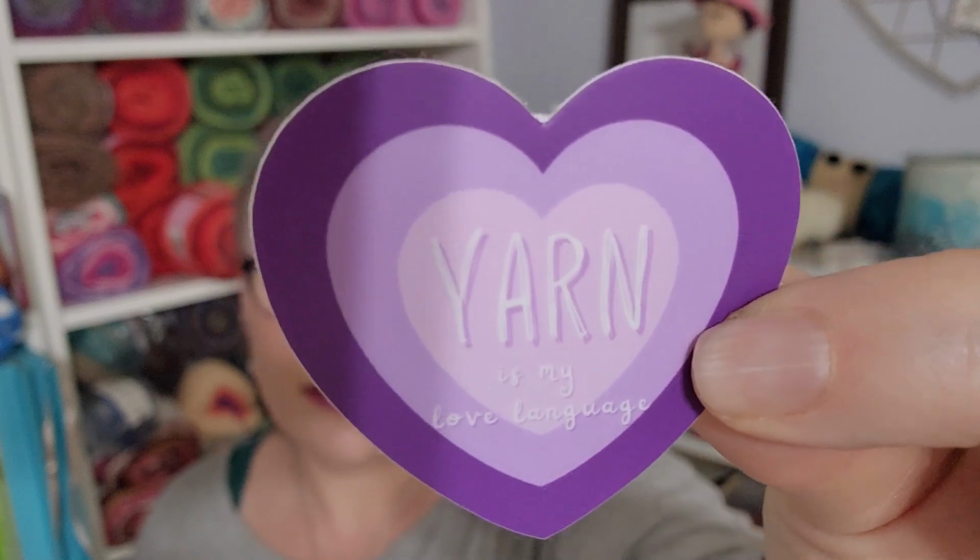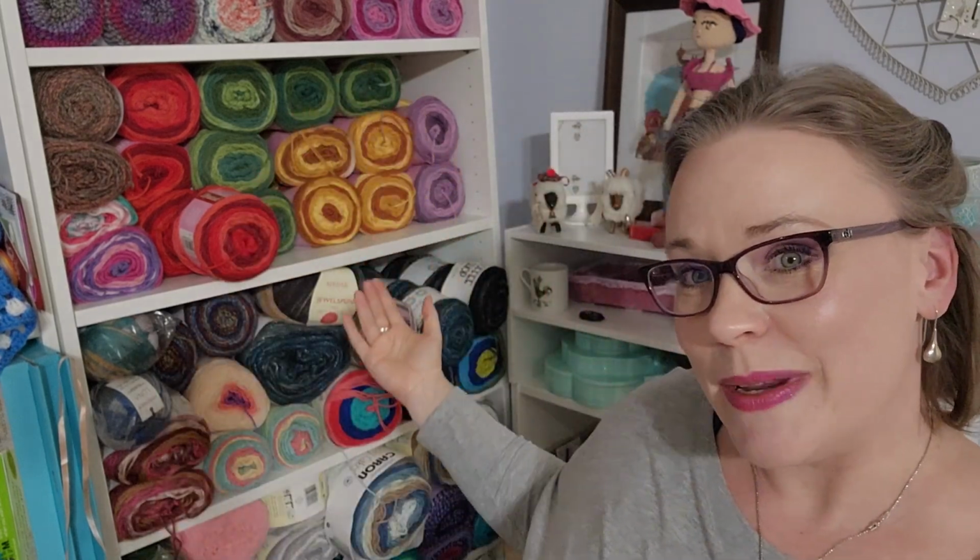So this month was a little bit different, actually. I don't think we've had a pattern in our subscription box with Yarnable since March last year, and I think it had only happened one time before that. So about once a year we get a pattern with the Yarnable. I did get a sticker. And once again, yarn is my love language. People would think that is my love language based on all the places I can hide yarn in my house.